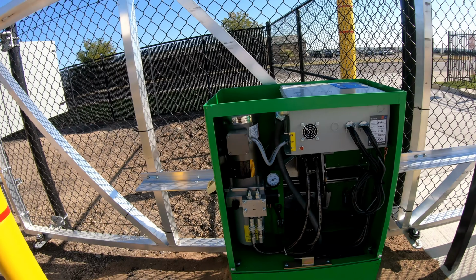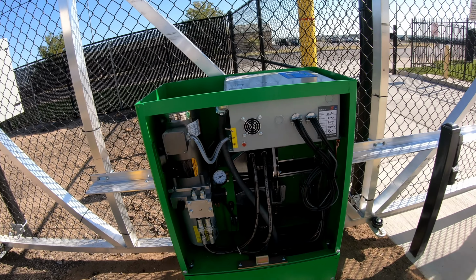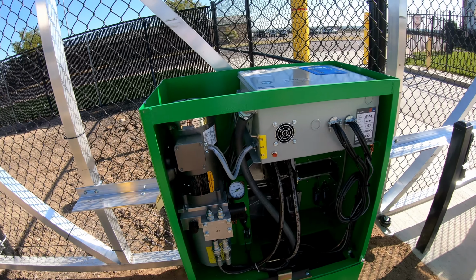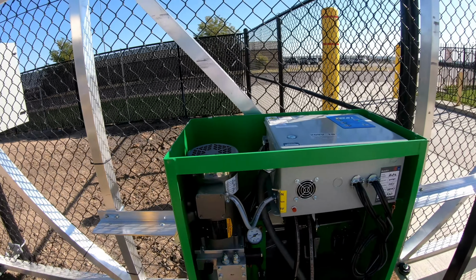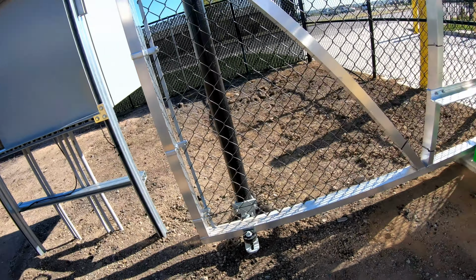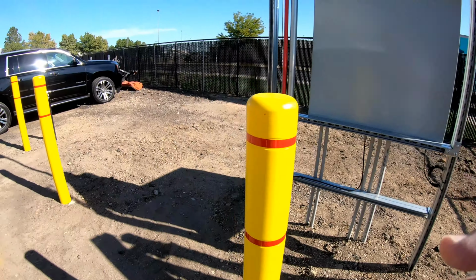We use the Hilti HL200 2-part adhesive along with the Hilti 1/2 inch Hit Z anchors, and those things will probably never come out of there. I think they use those to build skyscrapers. So maybe overkill, but it's better to overkill than underachieve.